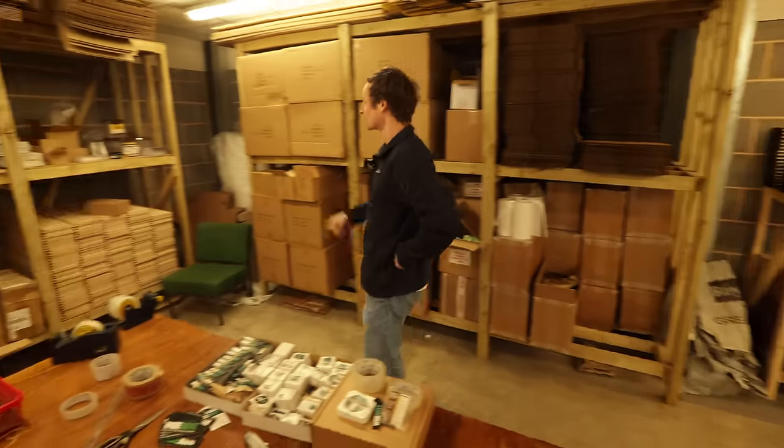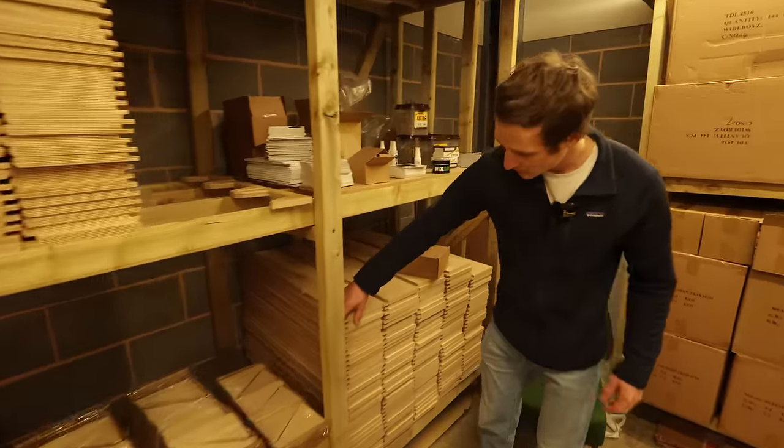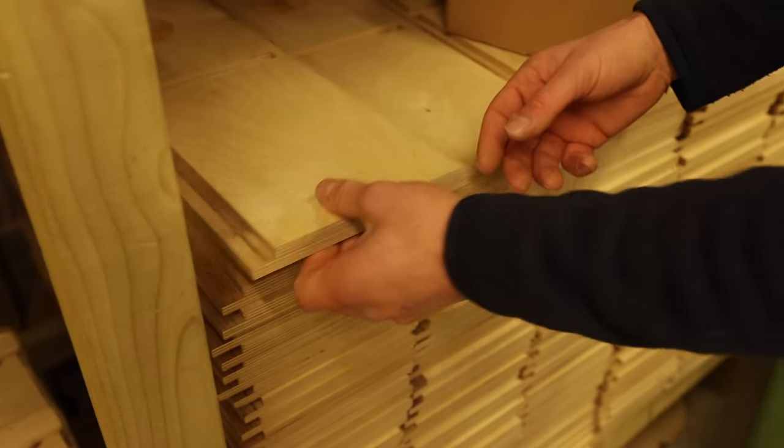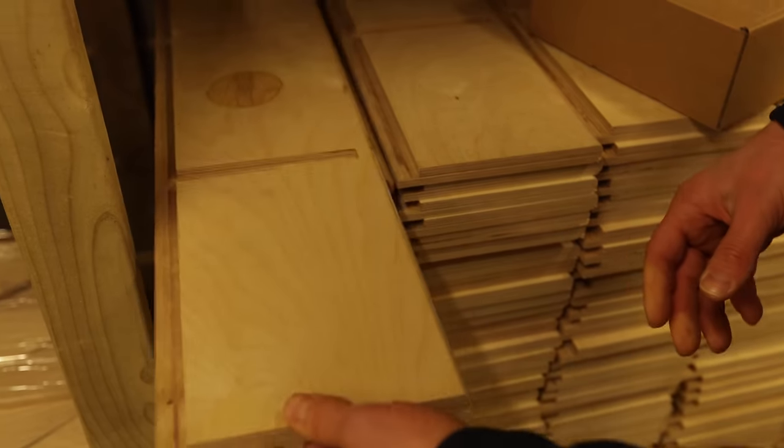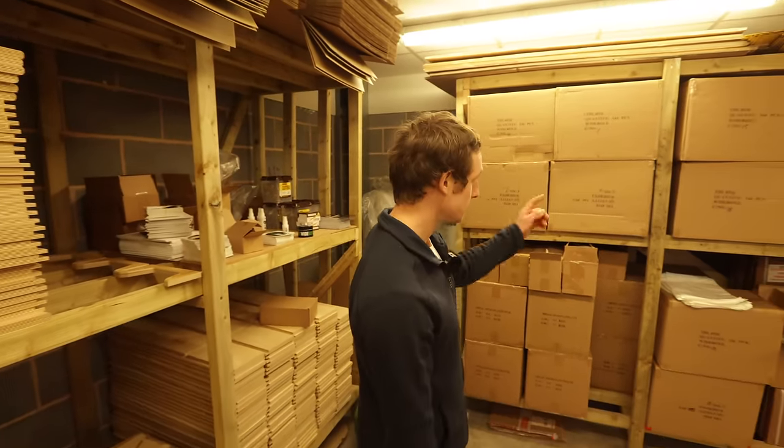But we've got crack trainers going on. So these are the crack trainers. They're really popular. So those are all the pieces of the crack trainers. They get packed up, shipped out. And then over here, just tape.